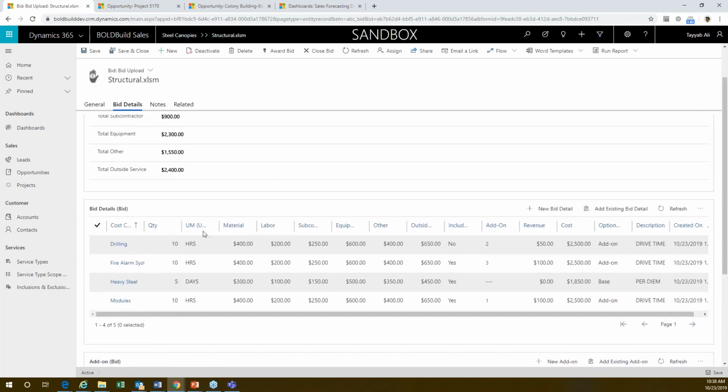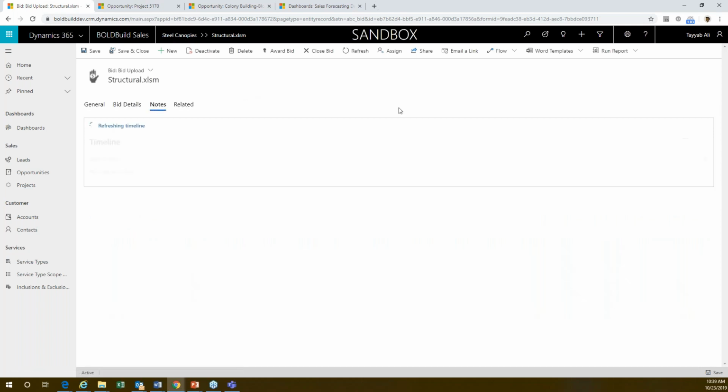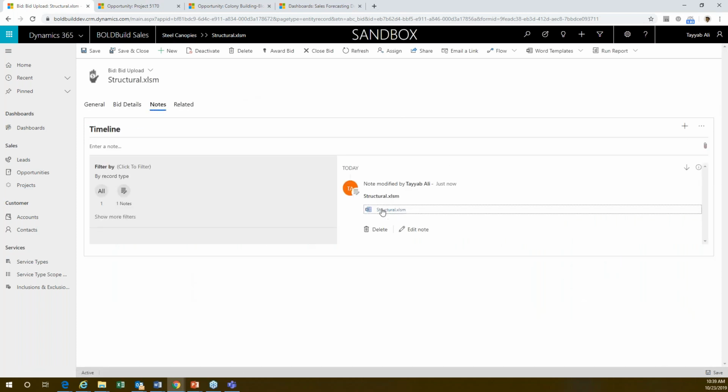You have all of your cost codes. It gets integrated with your ERP system if you don't want to set up cost codes in our system. If you are okay with that, as we onboard you, we can set those up for you. But all of your Excel file gets incorporated in here. And just to show you, it also attaches the file that it uses.